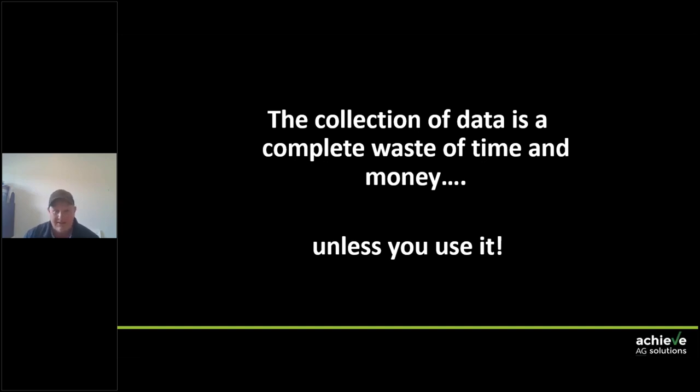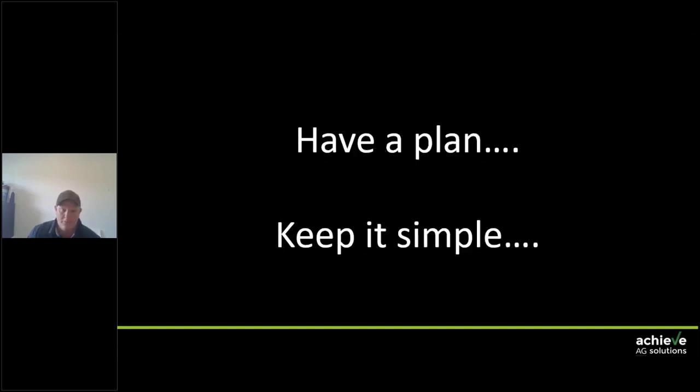We're not here just to collect data. We need to make sure that we're actually going to do something with it. And so that's why it's really important that you start with the why. Why are we looking to collect information in the first place? So my parting message is, have a plan, keep it simple. The equipment we've got available to us now is so much better than what we had 10 years ago. All of the brands are very reliable.